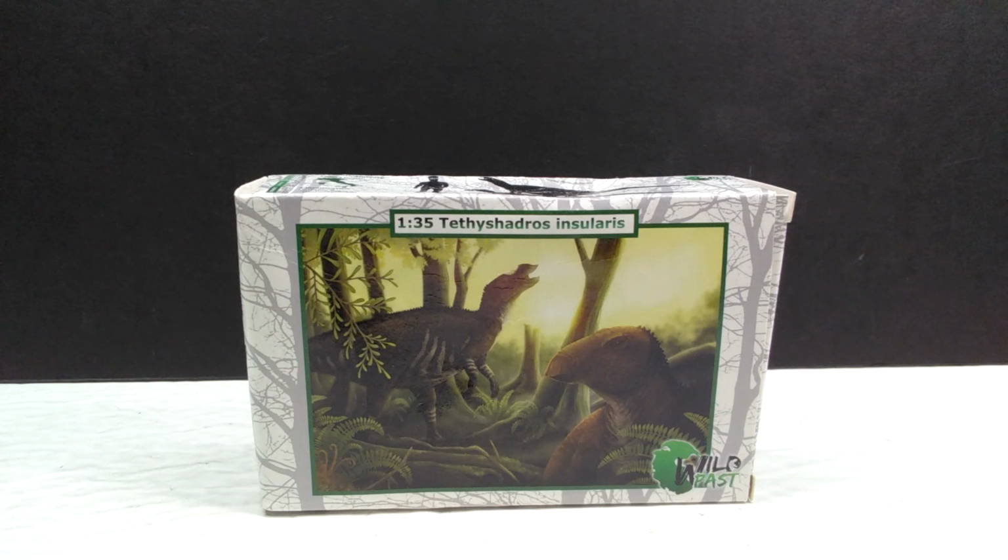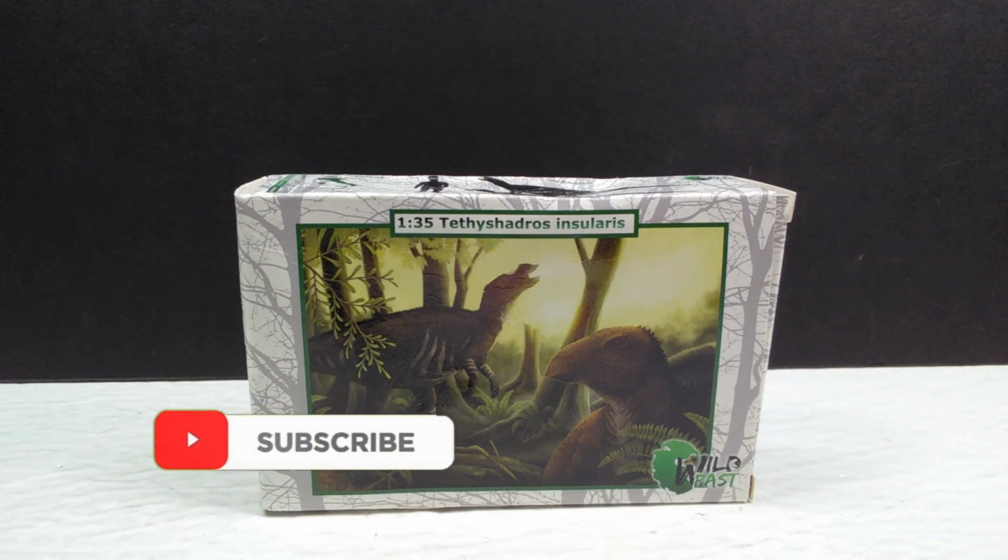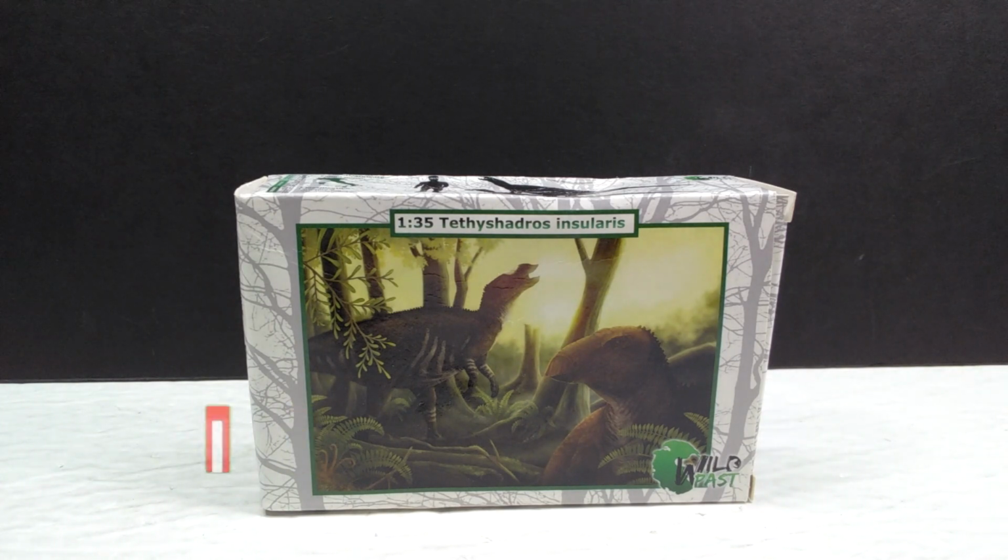You can also probably tell by the front of the box here, of course, there's some gorgeous artwork of the Tethyshadros, but also that it is in 1/35th scale, and that is something that I love about the Wild Past line, because they continuously release their figures in the same scale, so all of them match up and size up to each other exactly the way that they would in real life. That is an exceptionally awesome aspect of the Wild Past line, something that I am a huge fan of for sure.